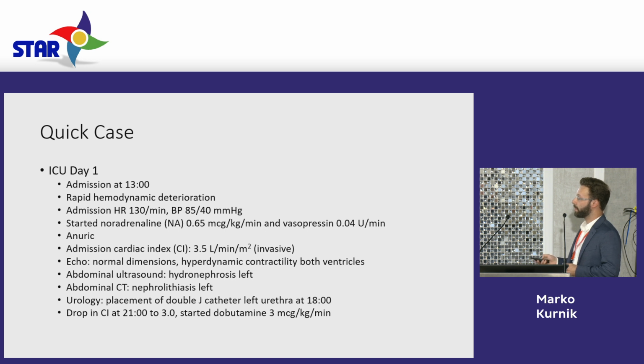As we remember from before, she was admitted with no abdominal pain. And the consultation with the radiologists for the ultrasound of the abdomen was at emergency level, let's say, denied. There was a very quick diagnosis of nephrolithiasis and then the placement of the double-J catheter. After a couple of hours, her cardiac index began to drop, so we moved from this right upper level to down here. And she was then started on dobutamine.